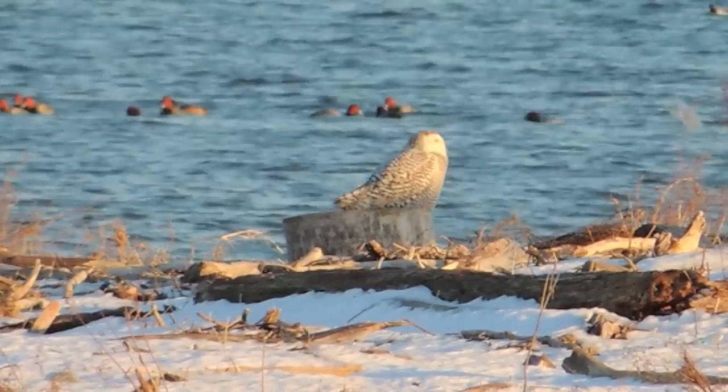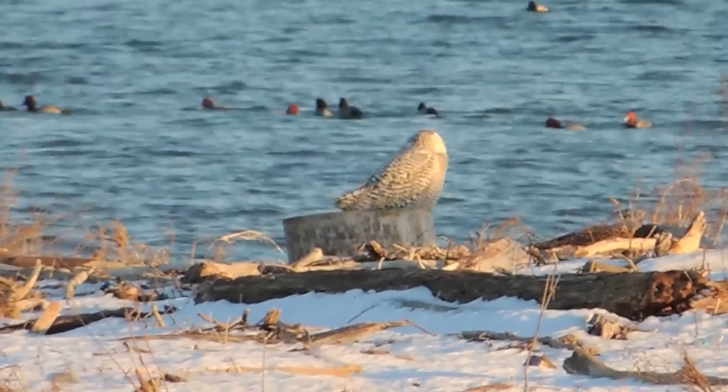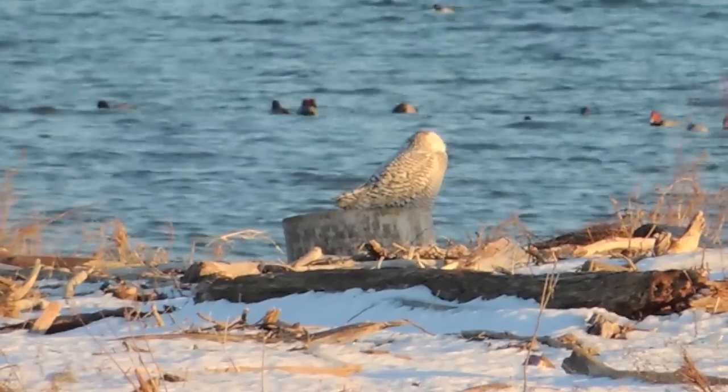You can see the large number of redheads in the background. They are diving ducks, and their numbers around Gravelly Point have been unusually high this winter.